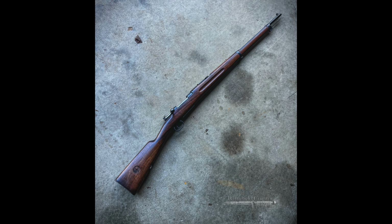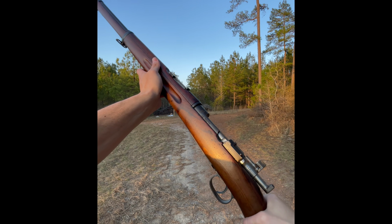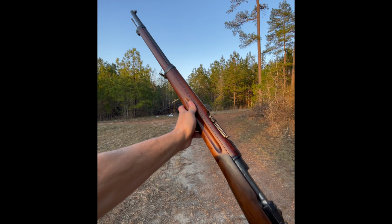All right, so 2024 actually started off pretty good for me. There was quite a few good deals out there and some things I just couldn't pass. So the first great deal that I found is a Swedish Mauser M96 in 6.5. Now the Swedish Mausers are praised for their accuracy.